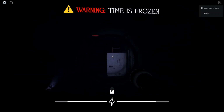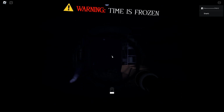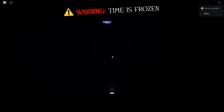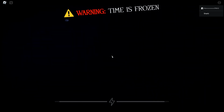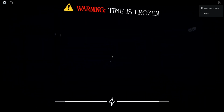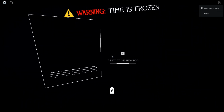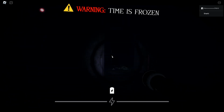You didn't let Puppet out, right? This game is kinda hard. No, I didn't let Puppet out. I'm scared of Chica. You just look at her and she stops moving. Oh, she has her back turned. Okay. Oh no, my flashlight just went out. I am in the dark. Never mind, I found a battery. I'm lucky. I'm restarting the generators. I hope that Chica doesn't jam.